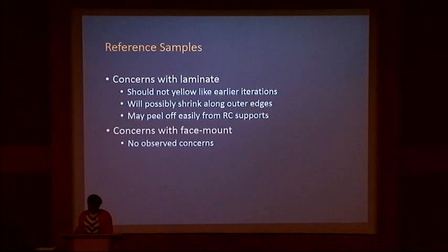While the samples were in production, we really wanted to discuss the observations that the mounting studio had made on the permanence of these materials. And they mentioned some of the issues seen in earlier film laminates, specifically the yellowing that occurred over time, and that was something that they had seen over time. In their experience with the film laminate that we used for these samples, yellowing should not occur, but the material will likely shrink along the outer edges. However, overall, they've found the material to provide protection against color shifts in certain photographic materials.